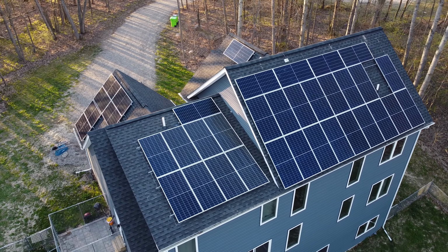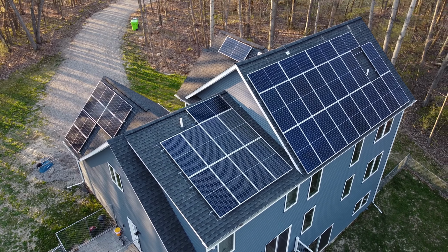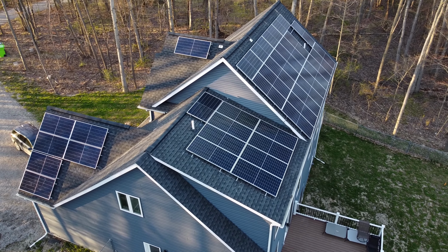We have about 37 panels, and if you don't know much about that, it just means we have a pretty big system compared to the average house. In Michigan, we have net energy metering. That means any extra electricity we produce that we don't use and get sent back out to the grid, we actually get paid for. We get a credit. Now, that doesn't mean the electric company is going to write us a check and we get to put that in our bank account, but they will put it on our bill as credits that we can use in the future.